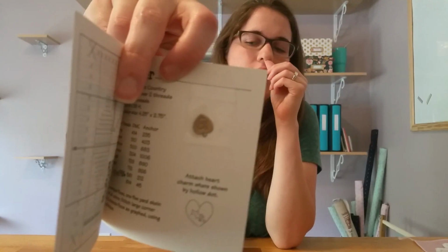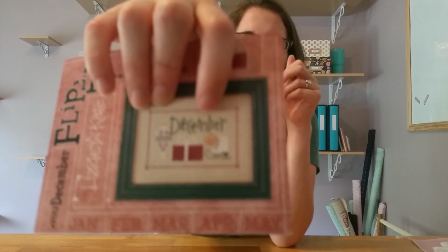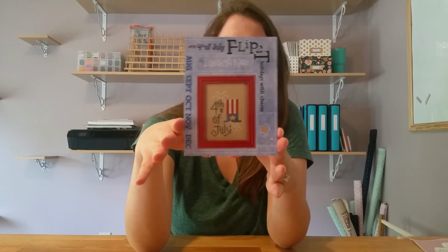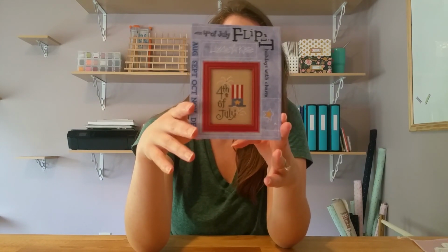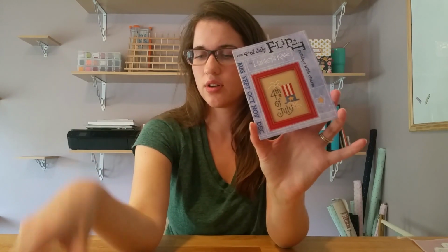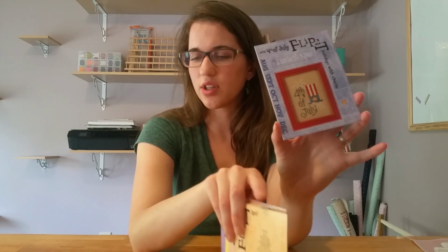and they go, you know, somewhere on the pattern like that. However, this July one is from a set called Holidays with Charm, and it is not just the name of the month, it just says 4th of July instead of just July. Also, it's a vertical pattern when all of the rest of them are horizontal like this. And the number doesn't fit in with the numbers on the rest of them.